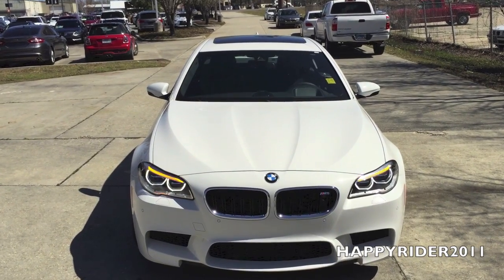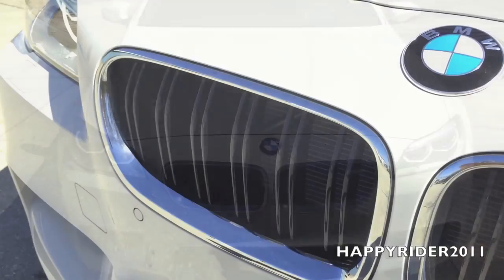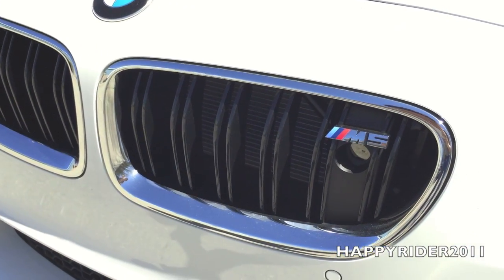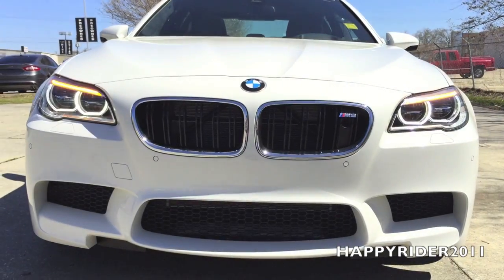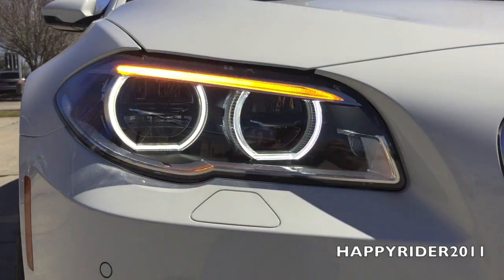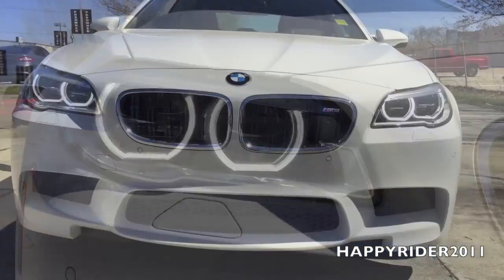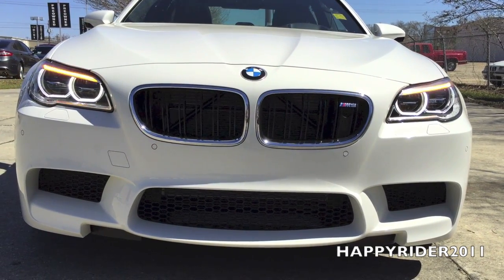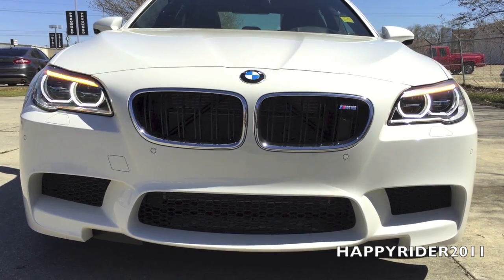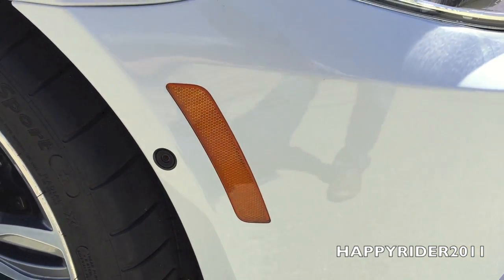Up front, there's the rain sensing variable intermittent windshield wiper with adjustable speeds. Moving down, we have the BMW badge and the iconic BMW double kidney grille in the center. To enhance visibility, there's the full adaptive LED headlight with 4 LED Corona headlight rings, automatic high beam, and cornering lights. For additional safety and convenience, the M5 bumper also has built-in parking assist to notify the driver when the vehicle is close to hitting any objects. And lastly, there's also 2 cameras built into the front bumper, one on each of the right and left side.